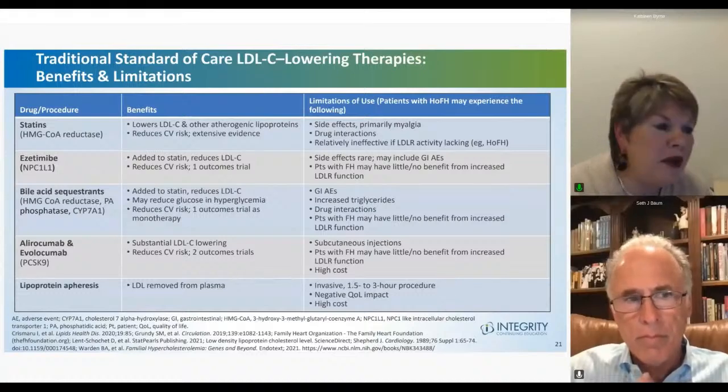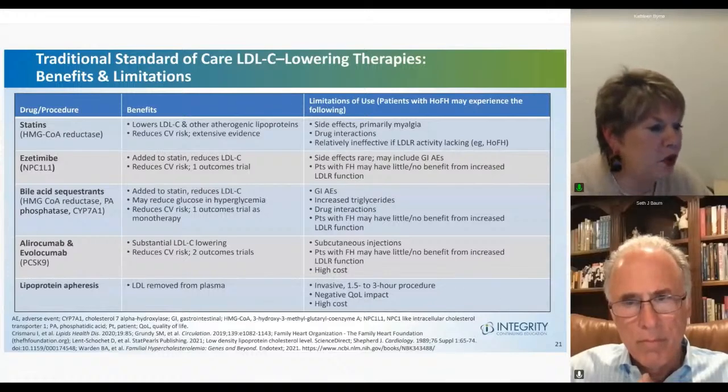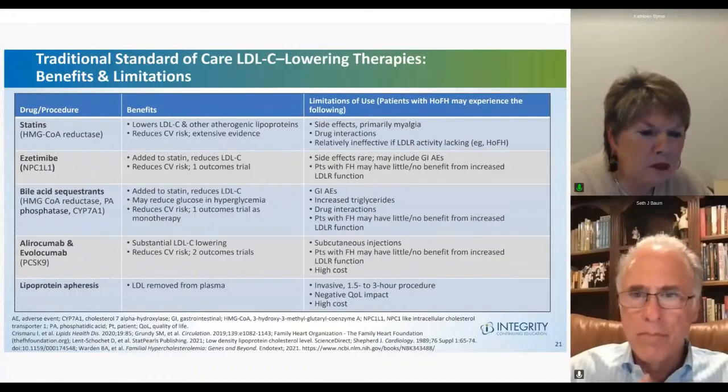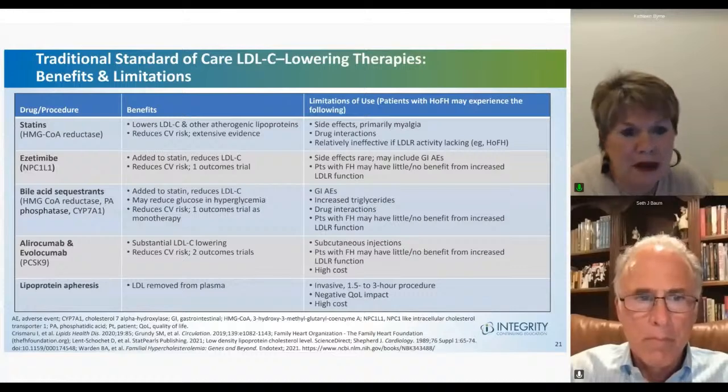And then in using bile acid sequestrants, I will tell you that bile acid sequestrants may lower the LDL cholesterol anywhere between 0 and about 10%. They're added to a statin. They can reduce the LDL cholesterol. They have other benefits. They may reduce glucose in diabetics, so in hyperglycemia. And we know it does reduce cardiovascular risk. We do have an outcomes trial, but they're difficult to take, okay?